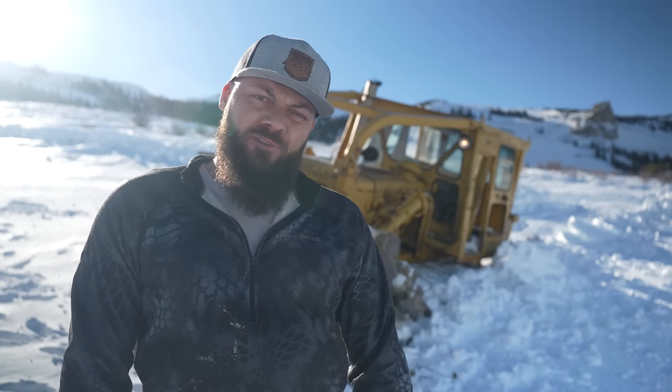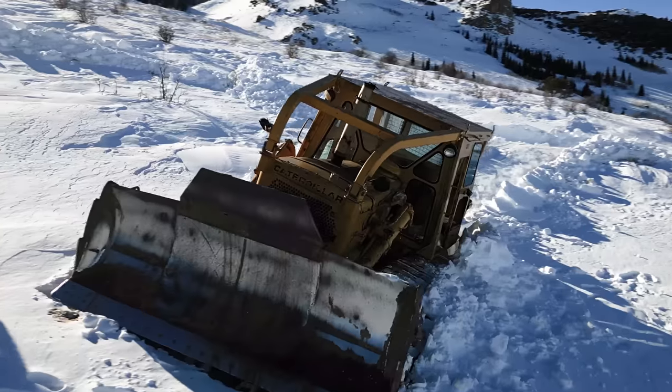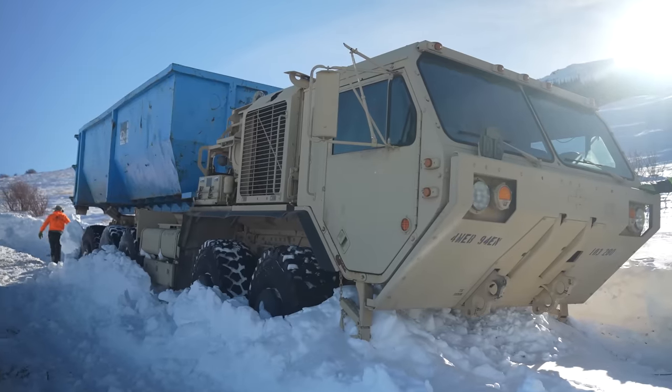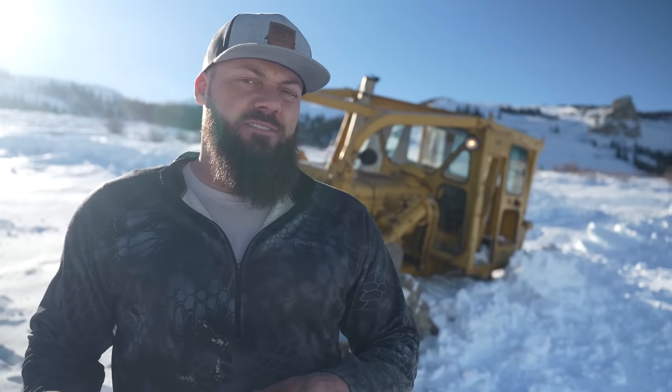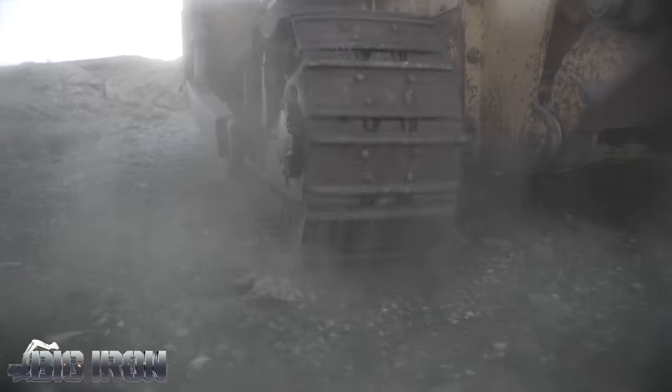Welcome back to Troll Mountain, where we're stuck. And we're not just stuck, like two of our most capable vehicles kind of stuck. You guys may remember this mountain from the Big Iron series where we came out here. This two-day project is a week.